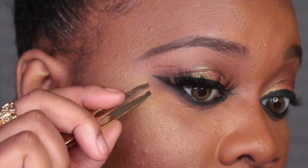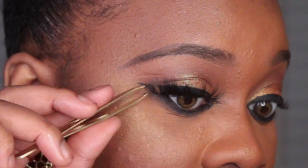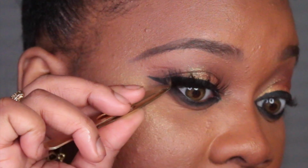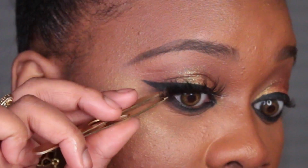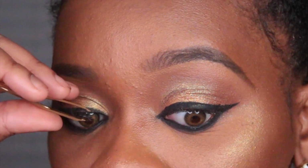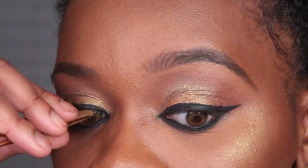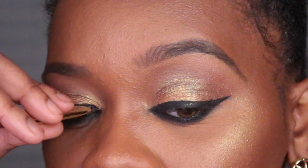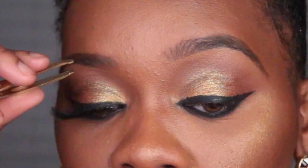Once that middle part is put on, you're going to take your tweezer and carefully place the edge of the lash as close as possible to your natural lash. Then you're going to take the tweezer and go to the front and press and tack the front down like so.